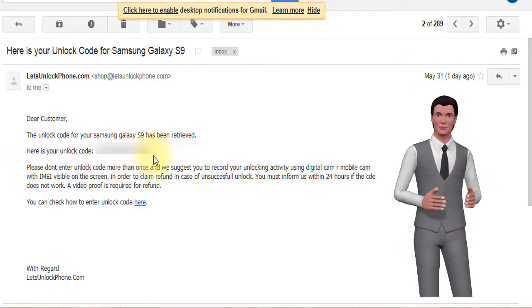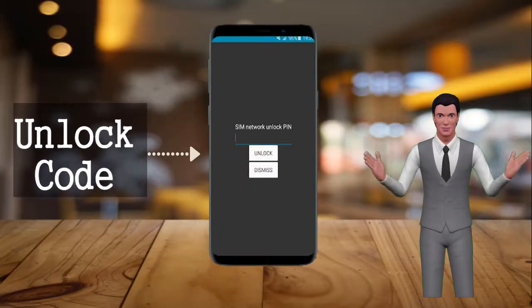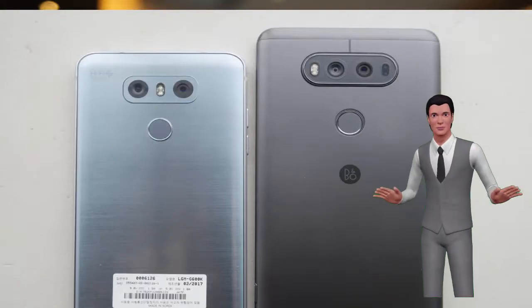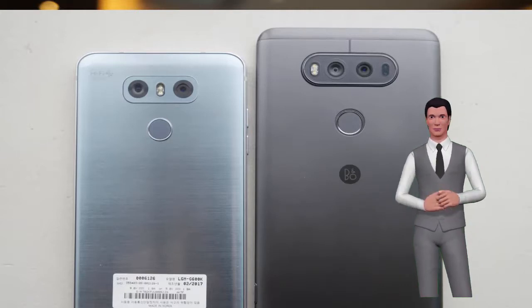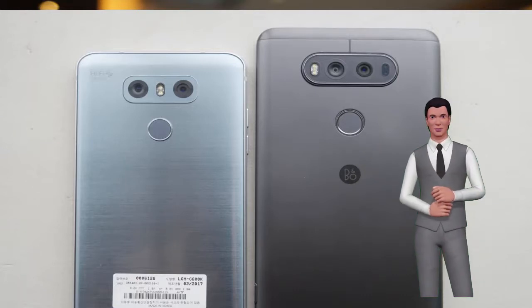Then just turn off your phone, insert a non-accepted SIM card, turn your phone back on, the SIM network unlock pin menu will pop up, just enter the code we have sent you and your phone will be unlocked. This is the permanent unlocking method, and now you can use any SIM in your phone, and unlocking your phone will also elevate its resale value.